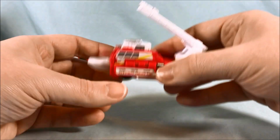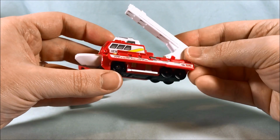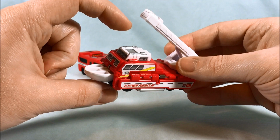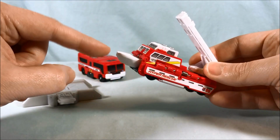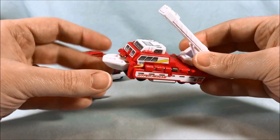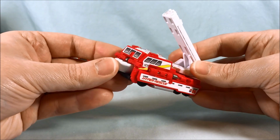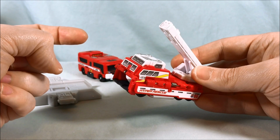And the other thing I will say, when you're transforming it back, the directions tell you to, I think, fold these up first. I think they tell you to push this in first. Then I think they tell you to flip these up, then push this in, then flip this down, then push this in last. You can't do it that way, because if you push this in first and you push this in until it clicks, you can see how it pops that back out.